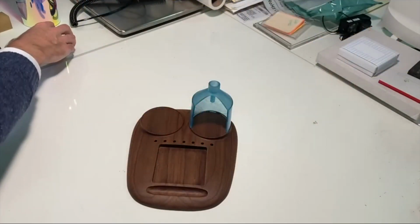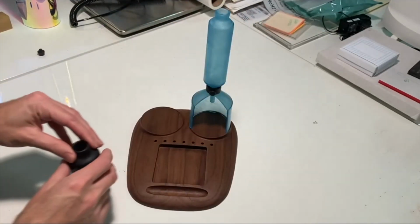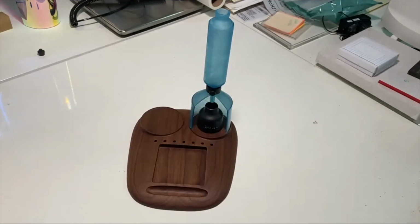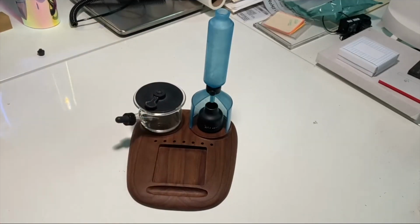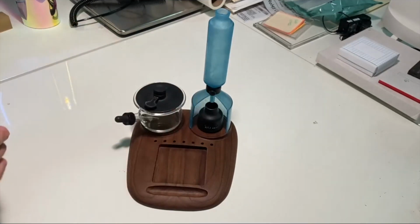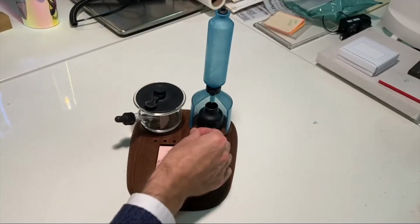So here is Tim setting up the Morning Ritual microdosing kit that consists of a walnut base, a glass tester, a dispenser, a small cup, Post-its, and a pen for writing your intentions. The idea was to borrow aesthetics from executive desk sets to create something that looked like it belonged in the home and looked less like a chemistry set.